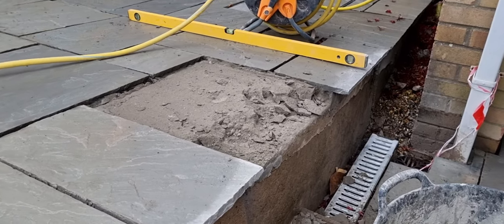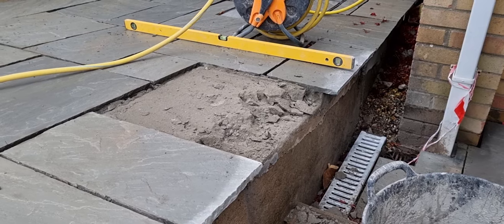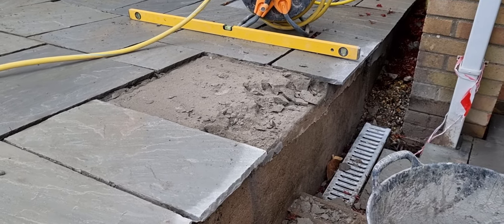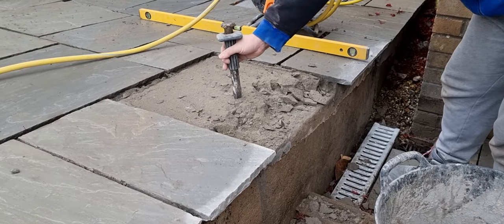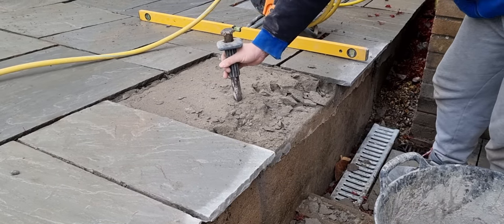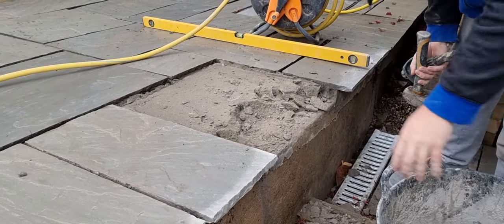Right, we've got one slab that none of us were very happy with. It was a little bit low. So we've got Brad now. Brad's here to try and take that off. Give him a smack, Brad. So that is absolutely rock solid, isn't it?